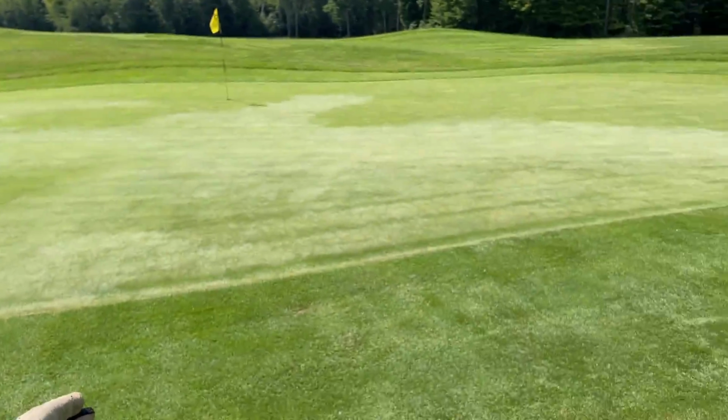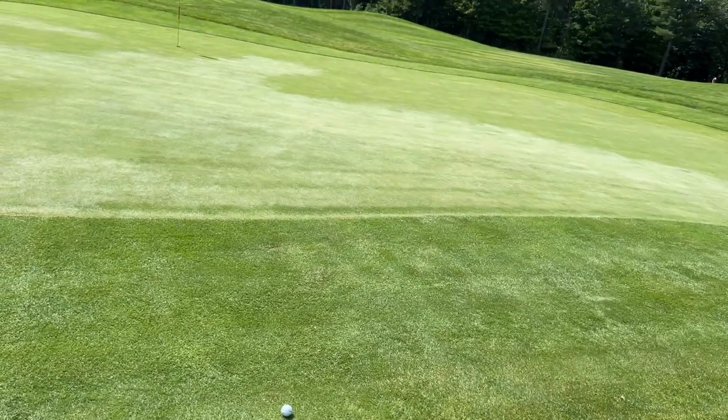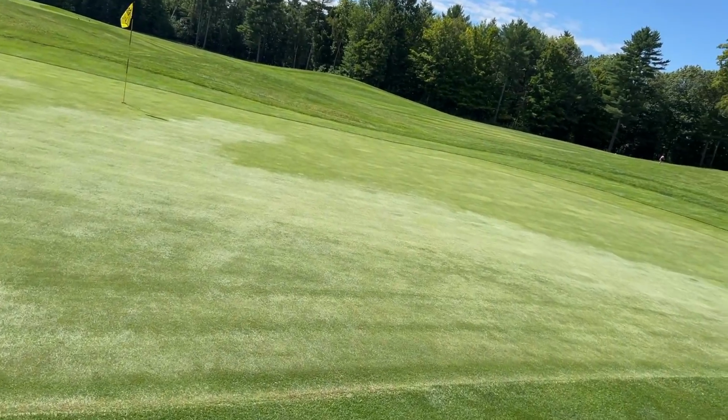Really tricky shot here. I don't know if you guys can see the slope at home, but got a great big slope and really fast coming down to the pin. We're gonna have to play this ball somewhere up in there to get it to come down to the pin.